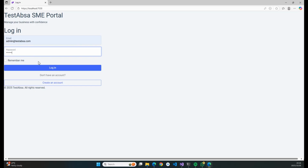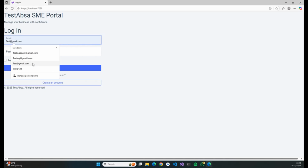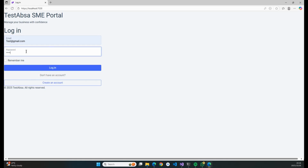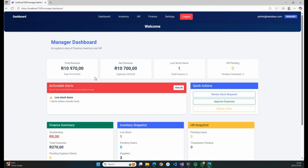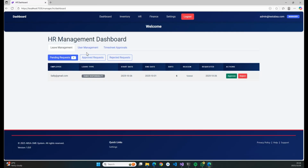Then we'll test the login first and see if that works. So now we'll put in some incorrect data. We'll put in the wrong password. Let's see. Okay, it's an invalid login attempt. Now we shall try with a valid login attempt. And now we are in.